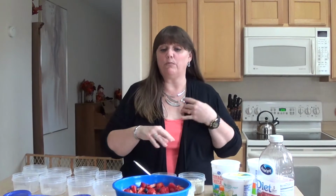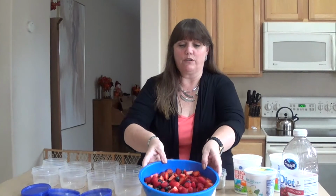Whenever berries go on sale, stock up on them because they can get pretty pricey, especially the blueberries and raspberries. They always seem to be very high priced, at least where I live. But anyway, when they're on sale, I buy them in bulk, and after I've washed them all up, I just put them in freezer bags and put them in the freezer, and then I use them for smoothies.